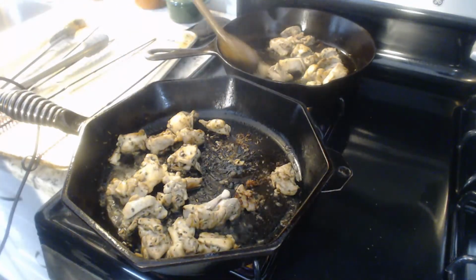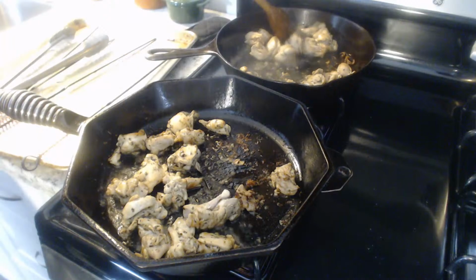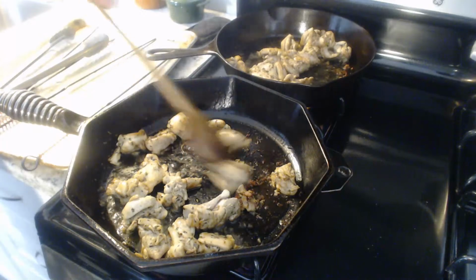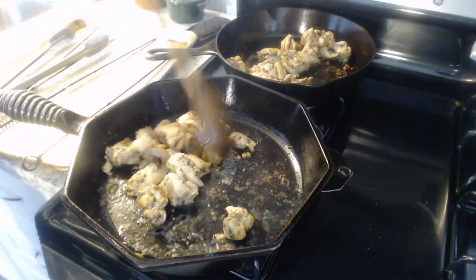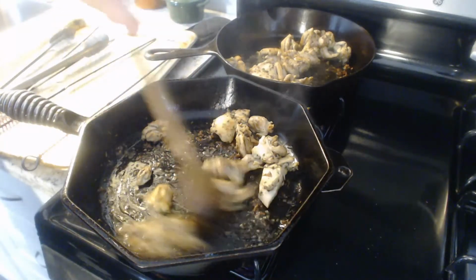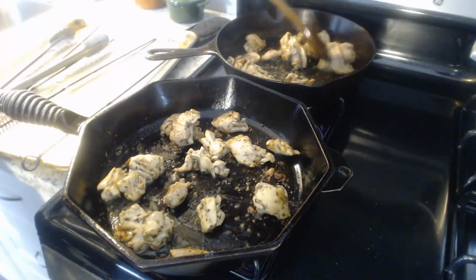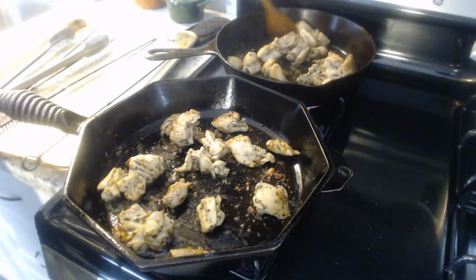I'll say again, we've got the favorite, possible favorite, the Diamond 8 skillet here in the back. I noticed the smoke has cut down too, now that we're actually getting somewhere. And in the front is the modern day Finex cast iron skillet. So I'm also glad that I used two pans, though. I mean, I didn't crowd the pans here, and they're both turning out very nicely. I'm liking this.